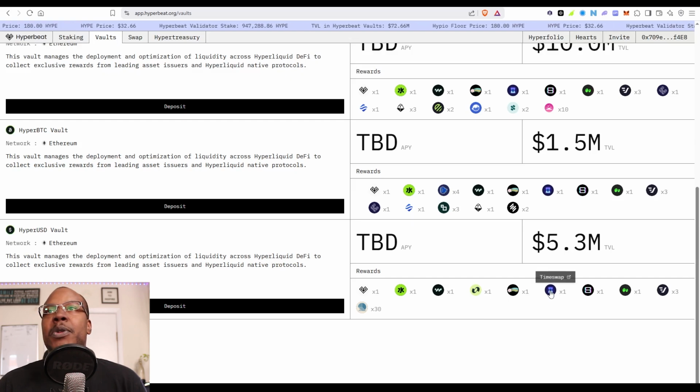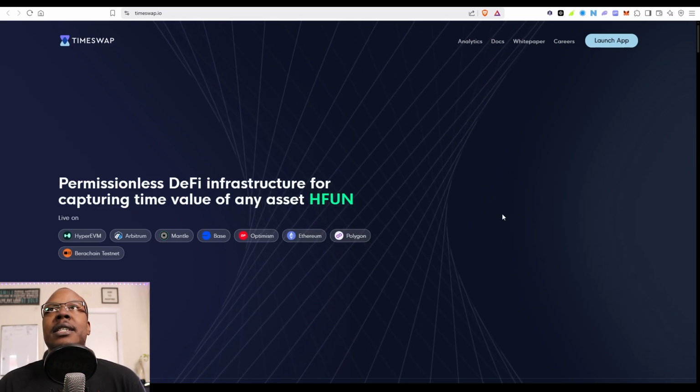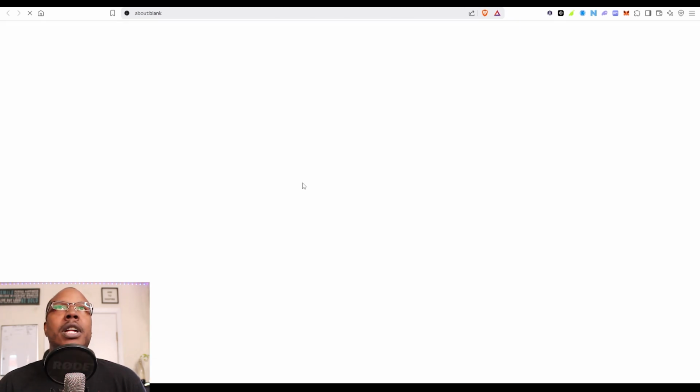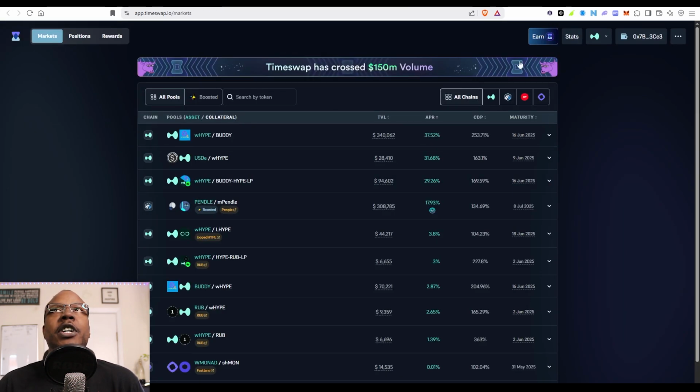So like, for example, this one, Time Swap. You have Time Swap right here. It says permissionless DeFi infrastructure for capturing time value of assets. You click right here on Hyper. It's live on these different ones. When you launch the app, it brings you here, which you can see up here. You have an earn tab, you have your stats tab. You can log in here.